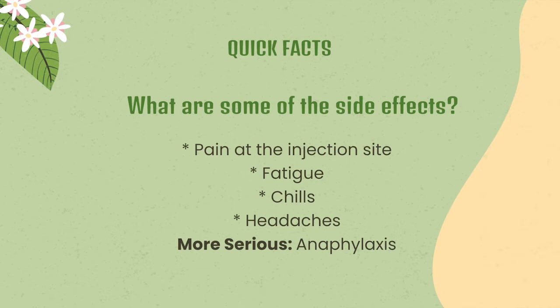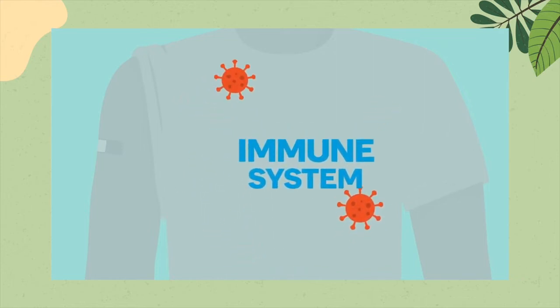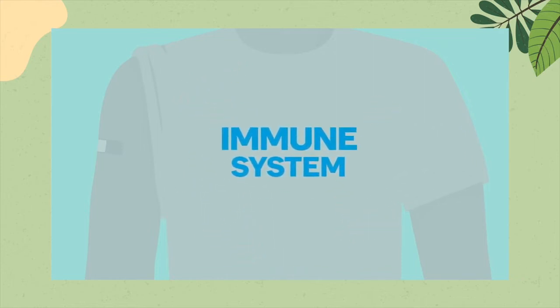These side effects are normal and actually a positive response from our body. This tells us that our bodies are actually doing what they're meant to be doing, and that is to fight off any infections or foreign bodies coming in.